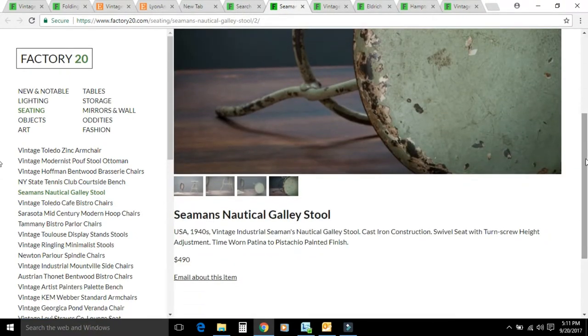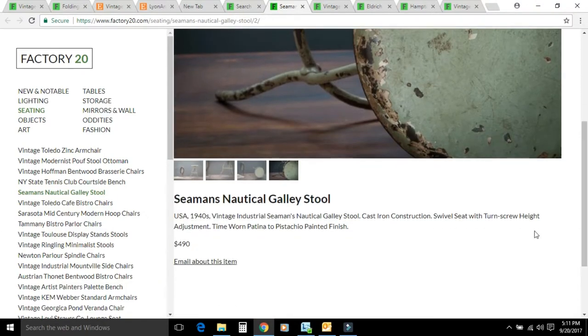He's getting it. Vintage 1940s, vintage industrial Siemens nautical galley stool. Are you kidding me? I would have said industrial stool, vintage chippy paint, but doesn't that sound much better? Vintage industrial Siemens nautical galley stool, cast iron construction, swivel seat with turn screw height adjustment, time worn patina to pistachio painted finish. This is beautiful artwork of words that he can use to totally sell this stuff for top dollar. I would be lucky to get 50 bucks for this. He's going to ask for 90, and the best part of it is someday he's going to get it.